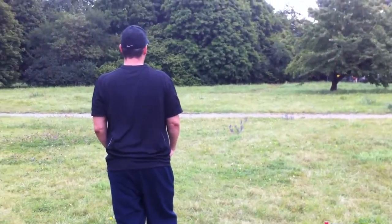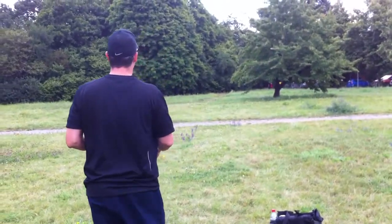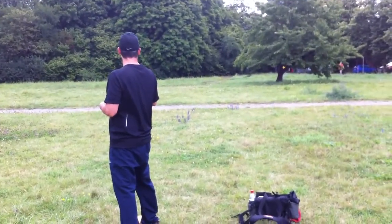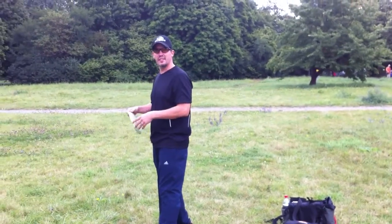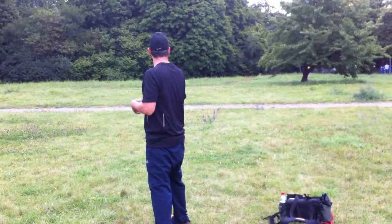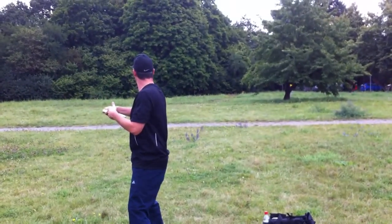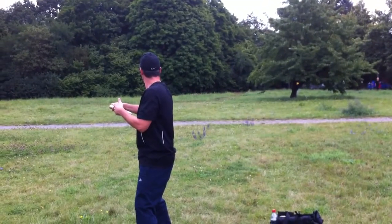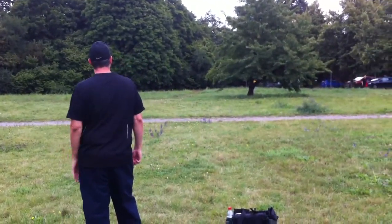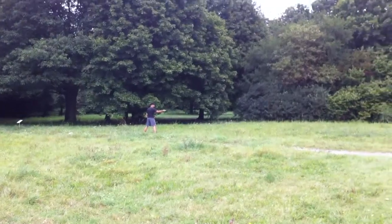James with his second shot here on number 1. Bit of a difficult shot around the tree, so he needs a little hyzer to get around it. Or forehand through my other disc. Or forehand. I don't have a forehand disc now. Bounced right under the basket. Nice. Just Burns with the second shot.